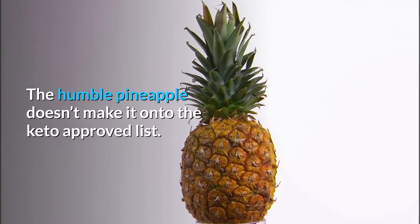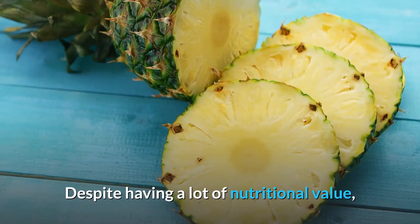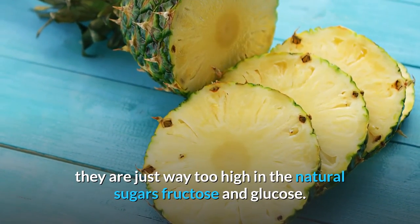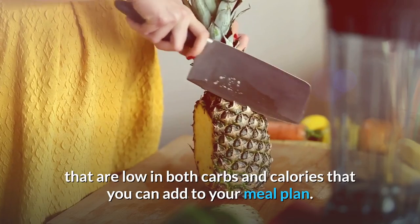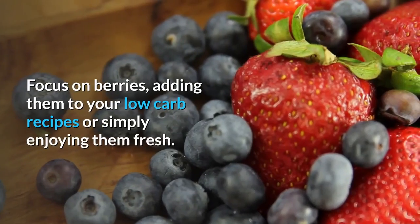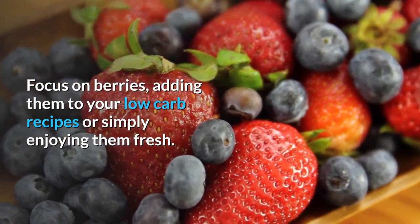Conclusion. The humble pineapple doesn't make it onto the keto-approved list. Despite having a lot of nutritional value, they are just way too high in the natural sugars fructose and glucose. However, there are plenty of ketogenic approved fruits that are low in both carbs and calories that you can add to your meal plan. Focus on berries, adding them to your low-carb recipes or simply enjoying them fresh.